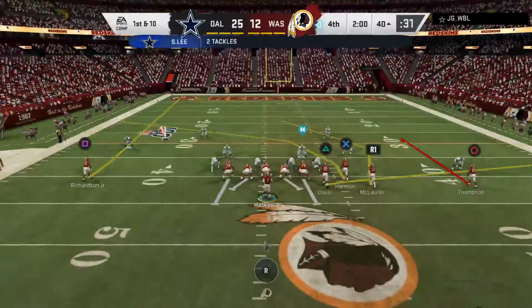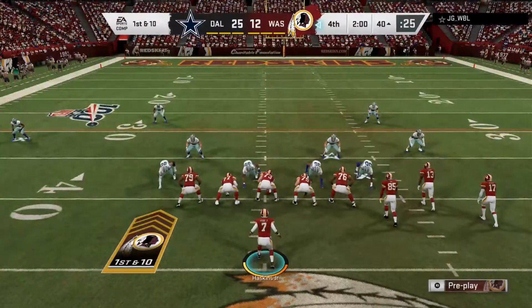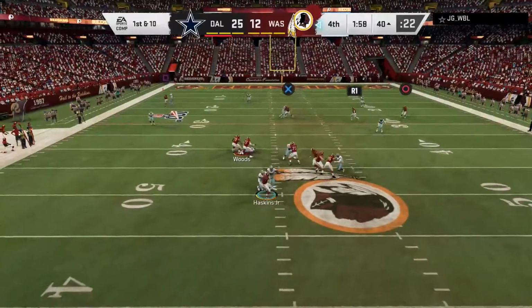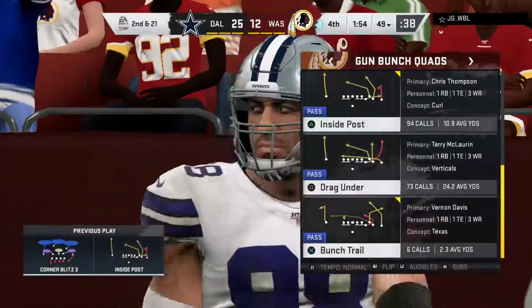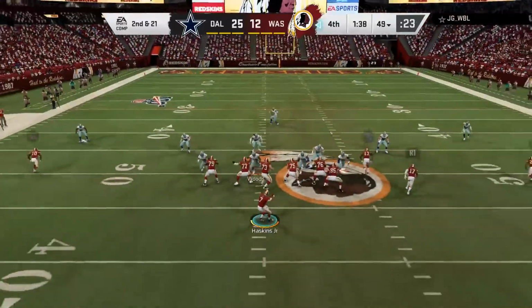So it's Redskin football here as we welcome you back. And let's see what they've come up with offensively after having time to talk it over. Now Haskins on first down. And the Cowboys pressure gets there this time for the sack. Tyrone Crawford in there to drop him as that clock continues to run.